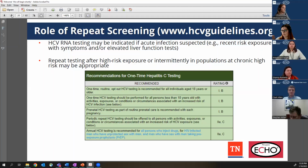And this table is again from the hepatitis C guidelines. And what it really identifies is that periodic repeat hepatitis C screening, which is the fourth line below, is appropriate for those with activity, exposure, or conditions of circumstance associated with increased risk. Annual testing is recommended for all persons who inject drugs, for HIV-infected men who have unprotected sex with men, and men who have sex with men taking pre-exposure prophylaxis. What this really identifies are populations who demographically and from a behavioral standpoint are at higher risk for acquiring hepatitis C, and prior testing may be inadequate to capture future risk behavior-based activity. Next slide.